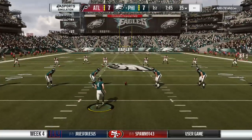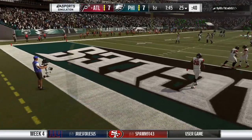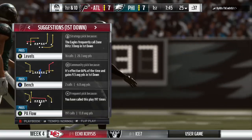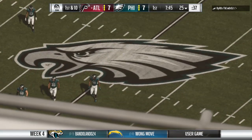So we're right back where we started, all even as the kick's away. And this will not be returnable. It's out of the back of the end zone for a touchback. Here comes the Falcon offense now as they get set to take over here. And for them, a touchdown their last go-around. Obviously, they'll be hoping to do that again.